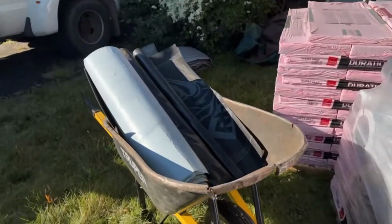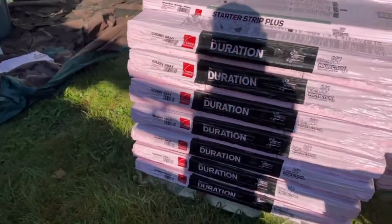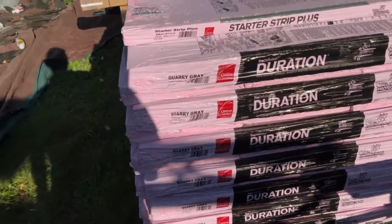As always, synthetic underlayment. We don't do paper here. And the best quality shingle out there, Duration Shingles from Owens Corning.